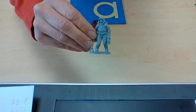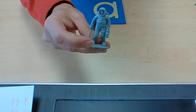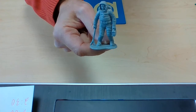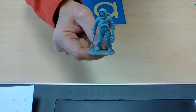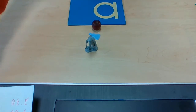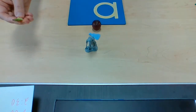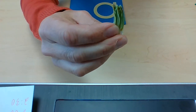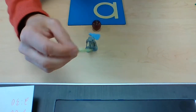What is that? It goes up into space. Maybe lands on the moon. He's called an astronaut. Astronaut. And there's a vegetable. They kind of look like a tree. They're called asparagus. Asparagus.